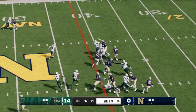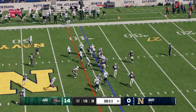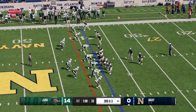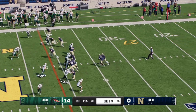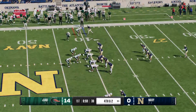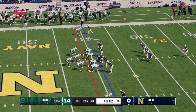The give to the back. A run up the middle is stuck for no gain. Here comes the hurry up. They'll try to move the chains on the ground. Didn't get much, picked up a yard, and that will leave them with 4th and 2. Navy will have to punt it away.